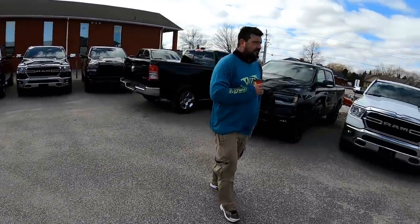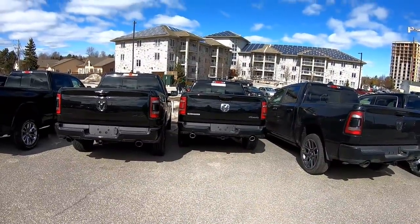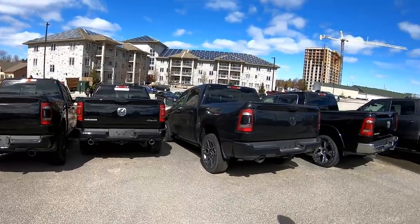Right on. A lot of black trucks. Kind of makes me almost think about opting for a different color truck. I was thinking a black truck, but my God, there's so many driving around Kingston right now. It's unbelievable.